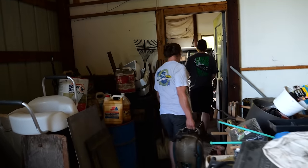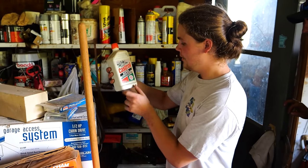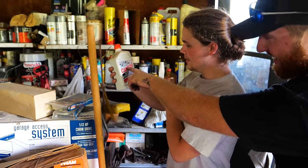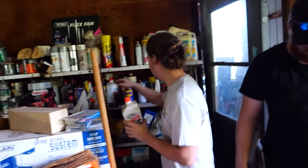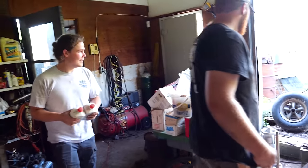I found a Castrol Super High Performance Snowmobile Oil for injection and premix systems. Look how old this bottle is. I like it. That's an 80 sled right there. High detergent, low ash forming, two cycle lubricant. That'll do it. They got like 2 quarts for us. Let's mix it up.